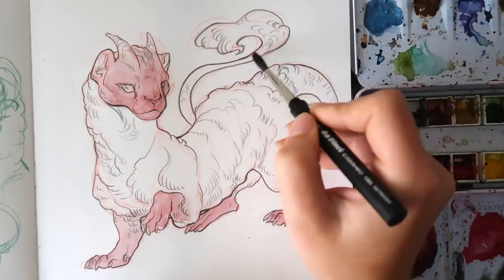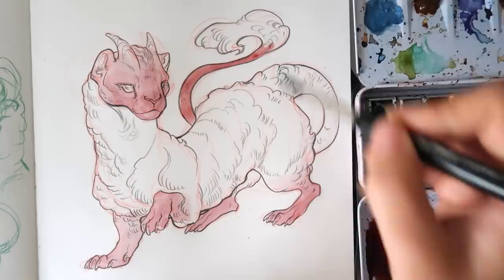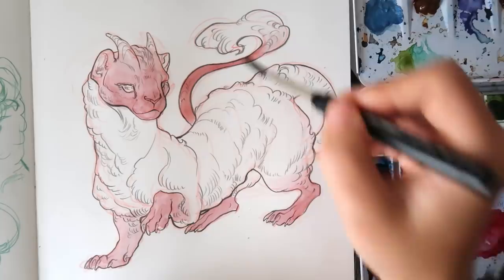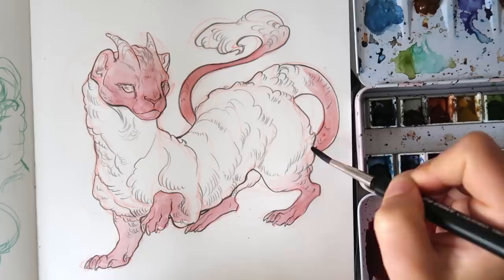I'm excited to see what you guys can come up with though, because I feel like there are so many possibilities for what you can do for the creature. And that's why I love seeing what you guys can design with the same prompts I'm using, the same basic structure of the design. But you guys create so many amazing things. So I'm excited to see what you do.